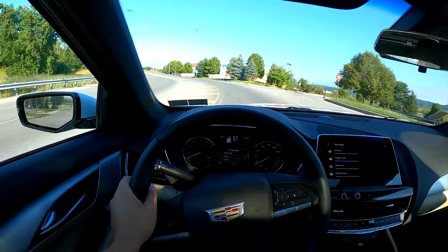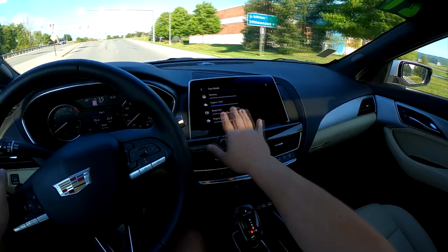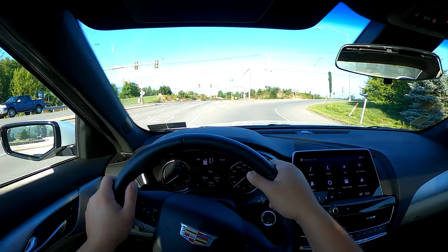Now, there is also something called My Mode, which you could take any of these features on here, steering, engine shift, brake feel, engine sound, and you can actually custom tune them however you want. Pretty cool.